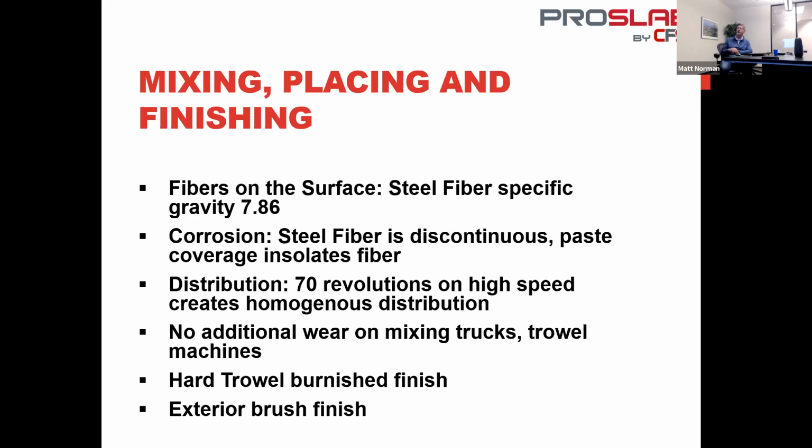The steel fiber that's generally used today by most manufacturers is a high carbon or a low carbon, high tensile strength material, and it's a fairly ductile material. It's not a real hard material, which means it doesn't provide any more abrasion on the equipment than the aggregate itself would. So if you're not finding a lot of steel fibers at the surface, you're not going to find a lot of wear on your trowel machines. And even in the fins of your mixing trucks, it doesn't provide any additional wear on those fins. So it really isn't an issue from that standpoint.